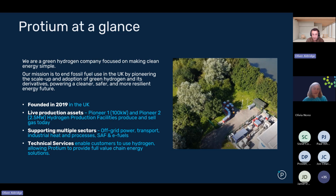We provide the gas into multiple end uses. Quite a common one at the moment is off-grid power, so sites that either need power temporarily or do not have the means to access the grid. We deploy fuel cells and deliver the hydrogen there. So examples would be construction sites, we've done music festivals as well, that kind of thing. Transport, another, and that covers quite a few different uses, gas buses, heavy goods vehicles, and even passenger cars. We provide hydrogen to the Goodwood Speed Festival.